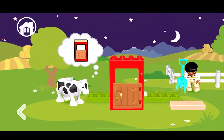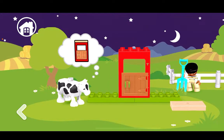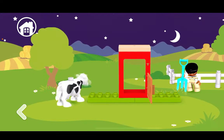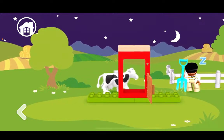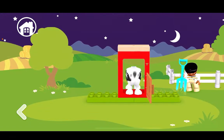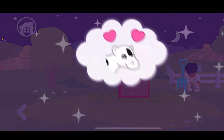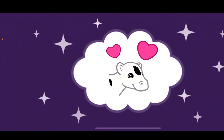Oh, we need to build houses for animals. Take these details and these details like on the picture. Please, cow, go to the house and sleep. What does a cow dream about? About his lovely cow.